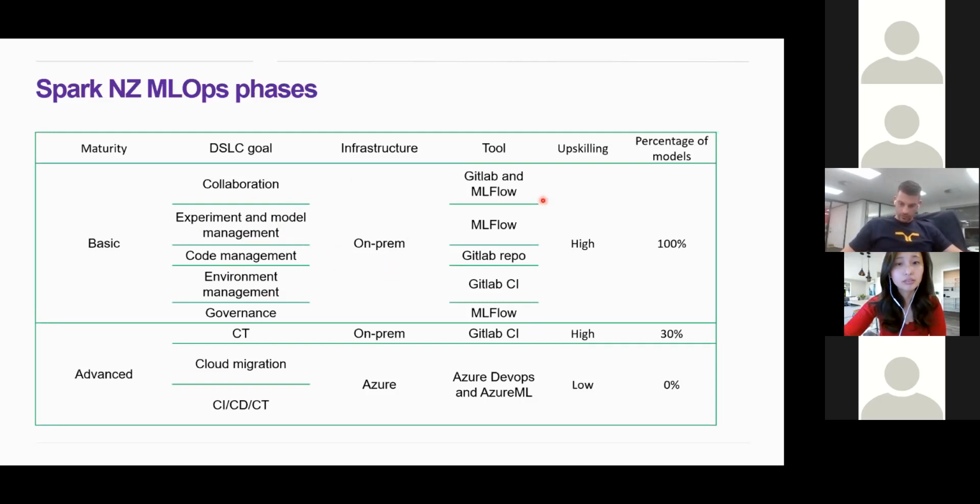So for collaboration, we use tools like GitLab and MLflow. MLflow was used for experiment and model management. For code management, we use a GitLab repository. Interestingly, we did environment management, which is essentially Python infrastructure, building Python environments via GitLab CI. And we also did governance via MLflow.